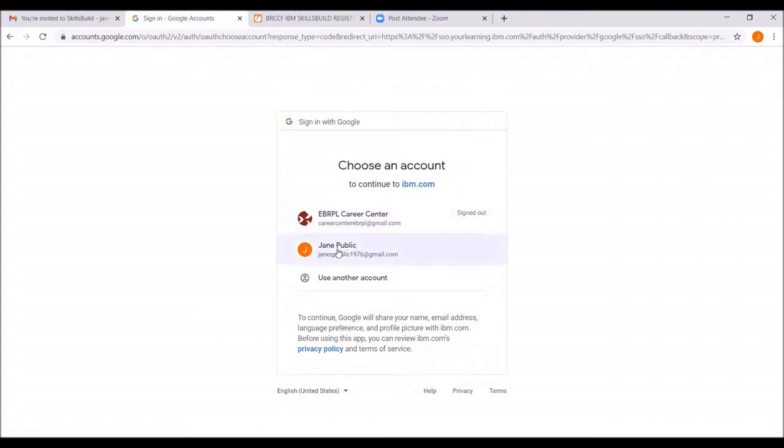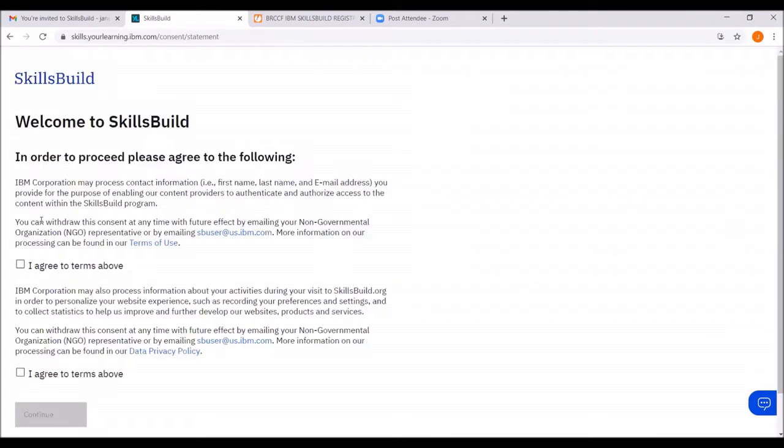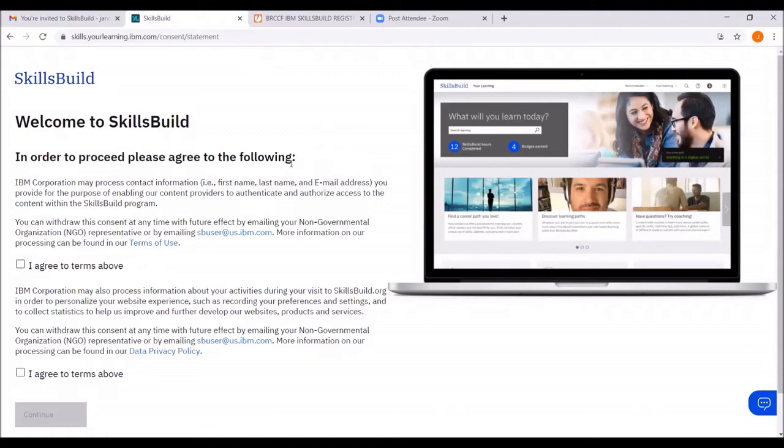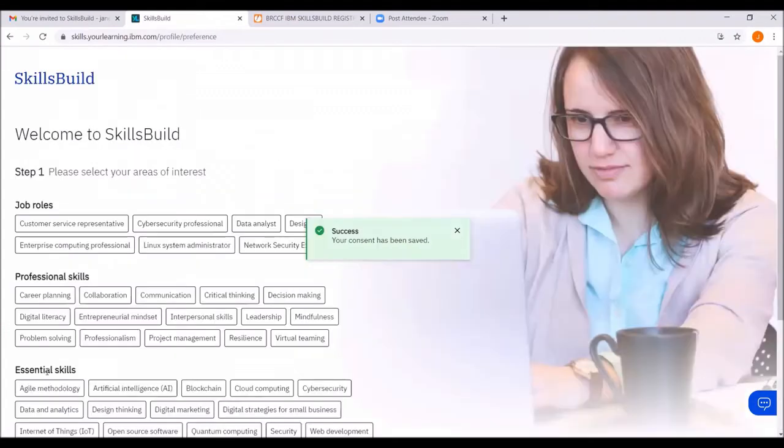And here we already have our Jane Public. And now we are waiting on SkillsBuild. Here we go. Now we can choose our preferred language. We will choose English and continue. Then we have to agree to the terms, or we cannot use it. So we do that and we hit continue. All right, your consent has been saved.